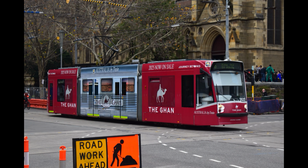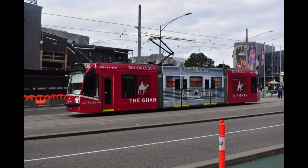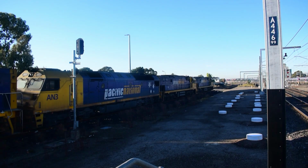When I saw this particular D1 show up, I thought to myself, yeah, this is probably the closest I'll ever get to seeing the GAN in real life. But later in the trip, I did end up seeing a locomotive that used to be painted in the GAN livery, namely AN3.